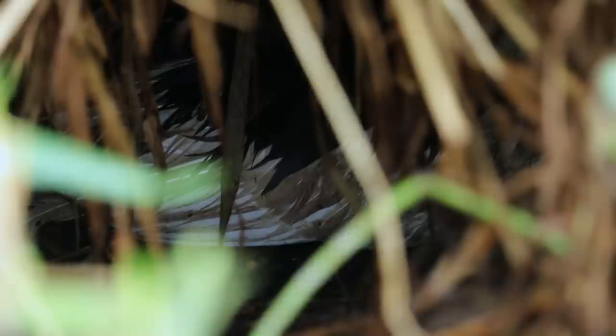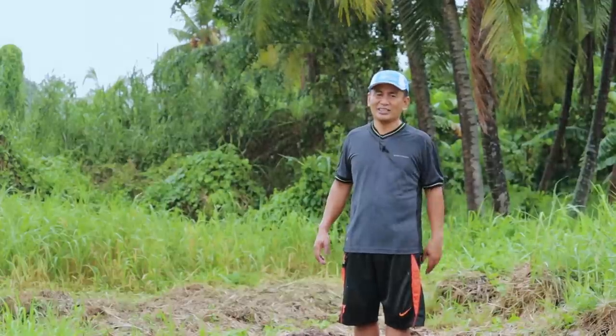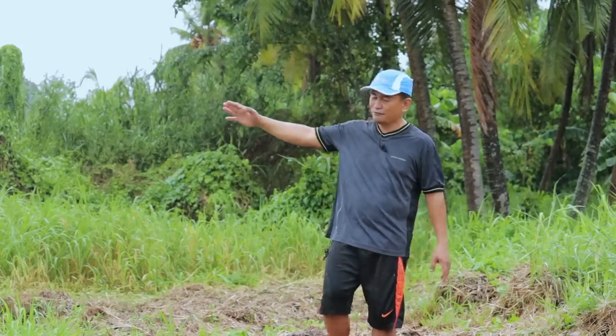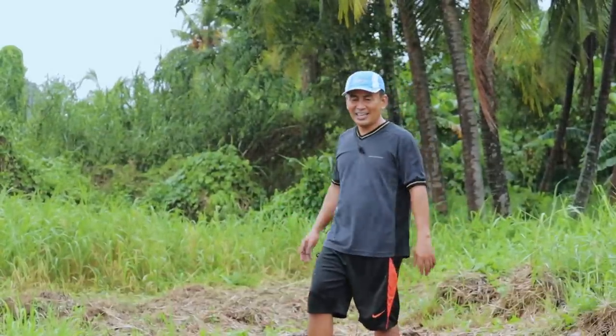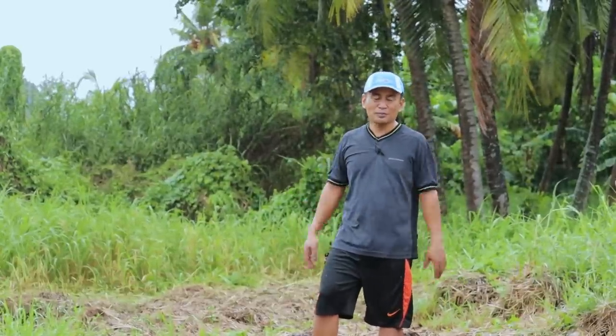But since the eggs have already been laid, I would like to just cover this with GI sheets, hoping that this will work. As I look inside, it's not wet actually. It's still dry. But of course, if this rain will not stop, this will be flooded. That will certainly wash out the eggs. I just hope that this rain will stop. But then I decided to just cover it for the meantime, and we will observe. If this rain will not stop, then we will get all the eggs, rescue them, and put them inside the coop.